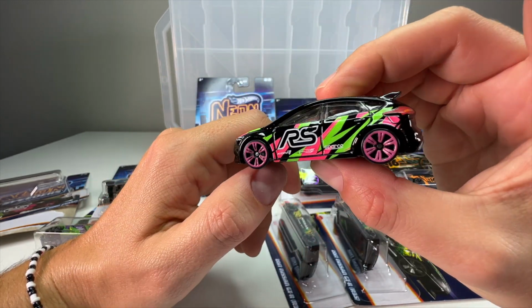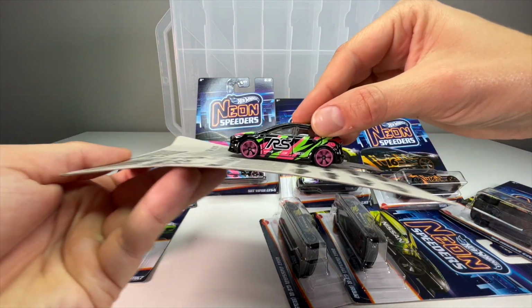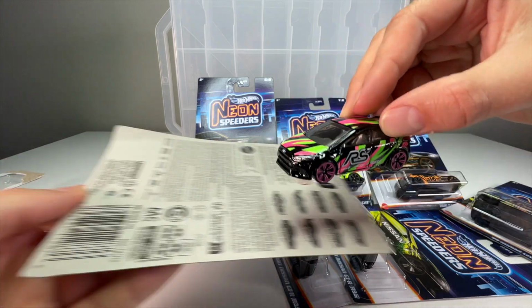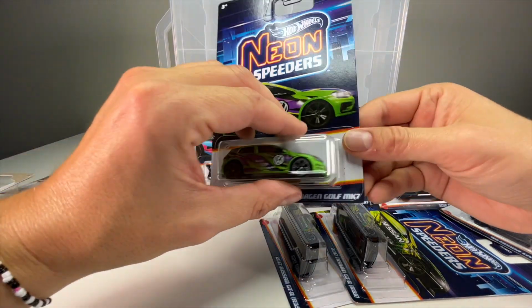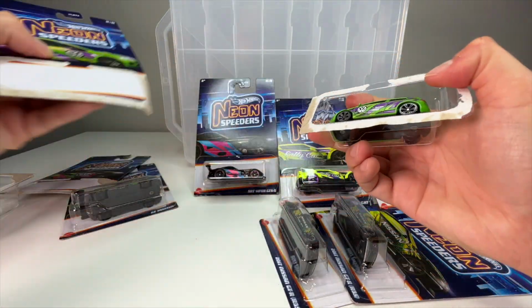The colors look great. And let's see how it looks when it's rolling. Ooh, damn, look at that. That looks sick. Yeah, that's cool. I'm glad I'm opening these. Awesome. Okay. We'll open them up in order. So number 2, the Golf, the MK7. Whoop.